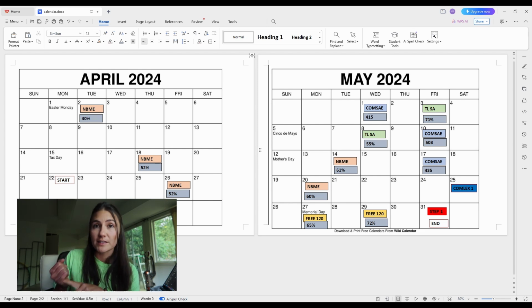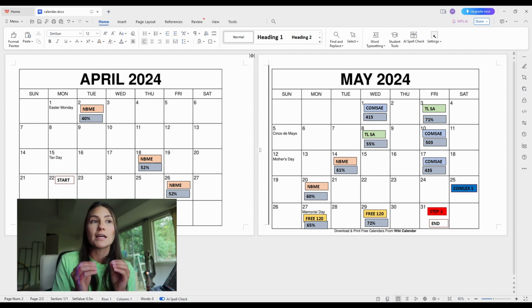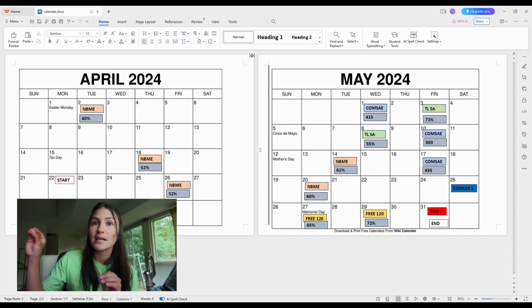It felt like the concepts that they were testing were simpler, and they were long, so you have to get used to the question stem being really long, which Step 1 did have longer question stems, I felt like, so similar to the 120. But the thing about the free 120 is it was so straightforward. So you were reading a long paragraph, but it made sense. You knew what they were asking, you knew what the diagnosis was, you knew what all the answers meant. So it was very straightforward, and that's how Step felt.